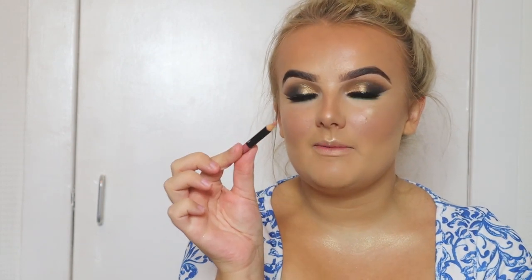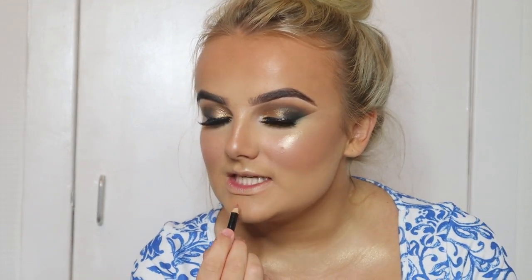And then for my lips, I'm going to go in with the lip liner in... What's it called again? Oh, it's too small. I can't even remember what it was called. I don't know, but it's Illamasqua and I can't remember what it's called, but it's a really nice pink.